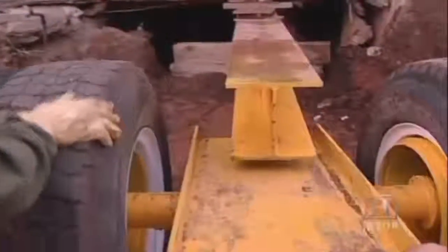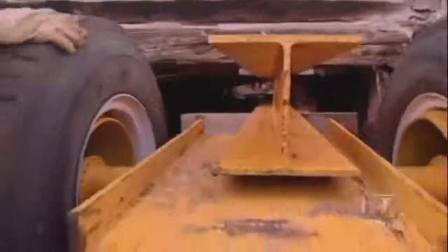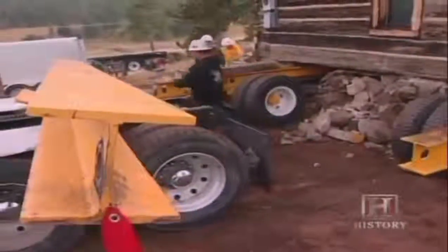With the beams finally secure, it's time to get the wheels in place and attach the rig. The next step is to lift the 30-ton cabin from its foundation. Crib piles are built as platforms to support the jacks.